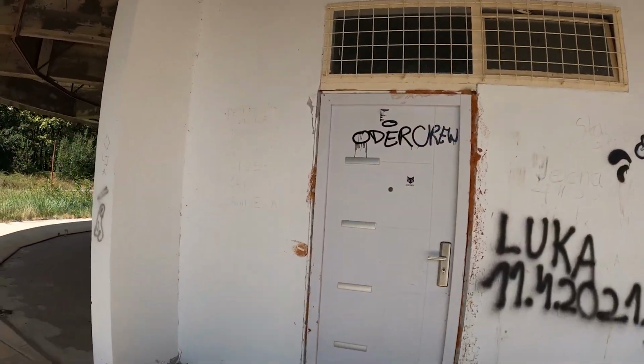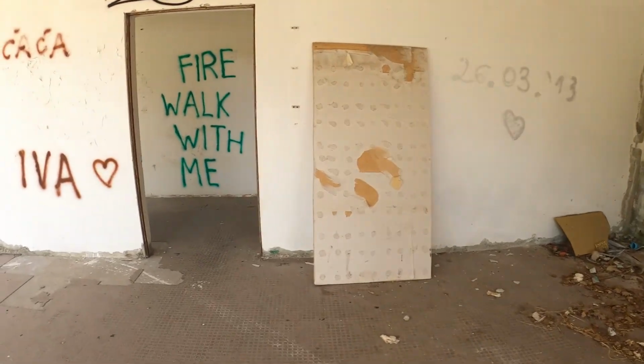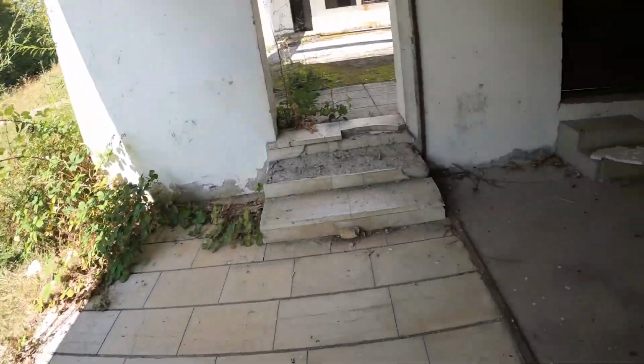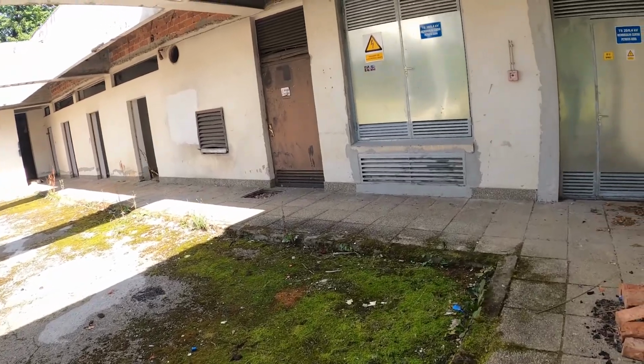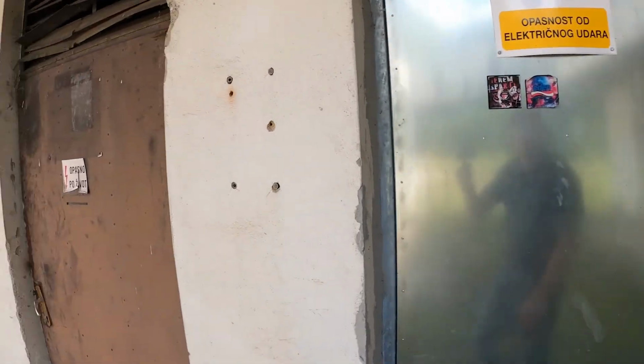Hey, one light that actually works. This actually looks really new. And given what's around it, it's kind of bizarre.